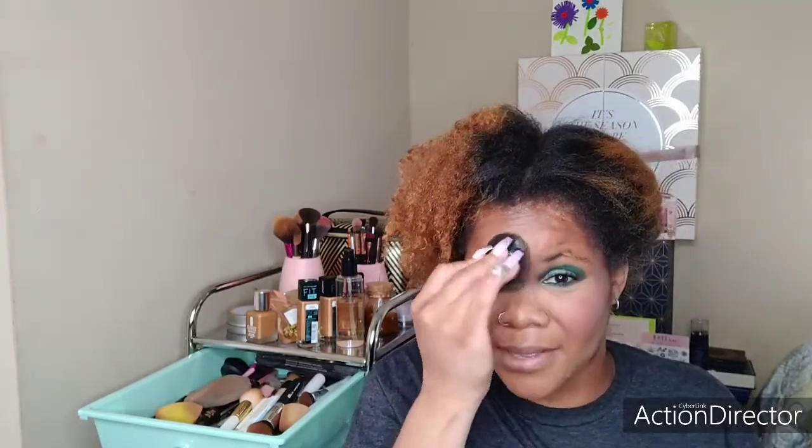Also, I think I went too far with my contour, but I'm not sure. I should have contoured first. But this is where we're at. And let's put some on our forehead so that we can have some dimension a little bit, because right now you're looking like one color. I think my child and my daddy are back home. I think so. Okay. All right, I like this better. I like this face better.